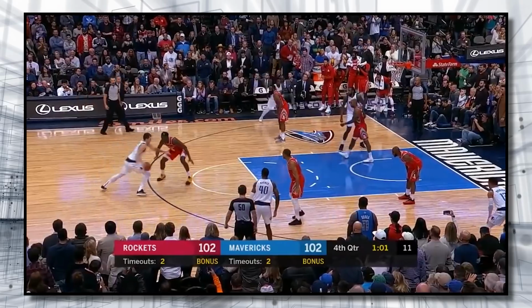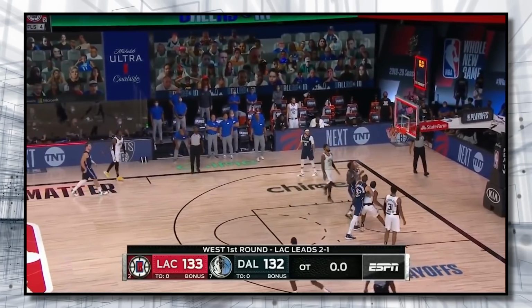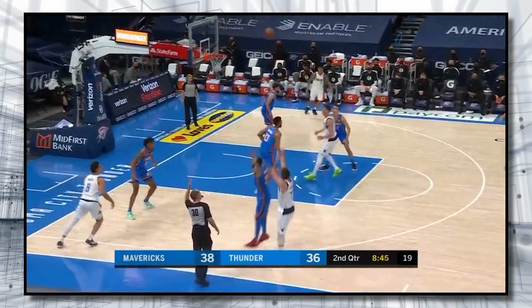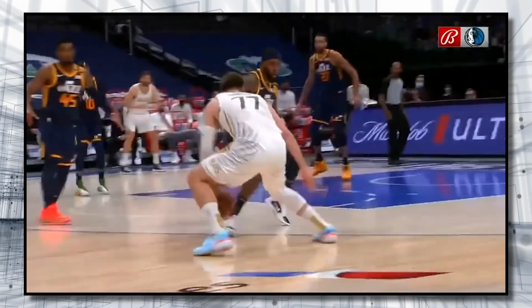He made only 31.7% of his step-back threes. He hit some big ones, but he wasn't nearly as accurate as Harden. In 2021, however, Luka is shooting better than ever at 38.1% on his step-back threes. It's become a truly dominant shot. On today's episode of The Void, let's analyze Luka's step-back and how he's using it to power the Mavericks.